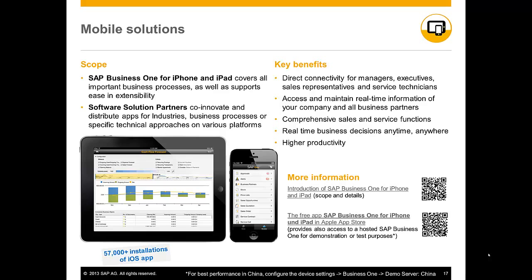Mobility is a key area for many organizations today. We know that small and mid-sized enterprises around the world plan to invest in mobile solutions in 2013 and beyond. It's a key focus area. Well, with SAP Business One, we deliver our mobile solution free of charge as part of your SAP Business One license out of the box. It covers, again, all of these important business processes. It runs on the iPhone and the iPad and is available for our software solution partners to co-innovate and extend and distribute applications for specific industries, business processes, or specific technical approaches on various platforms.